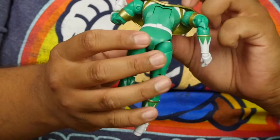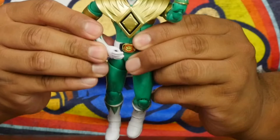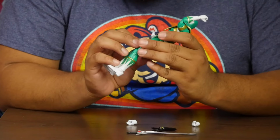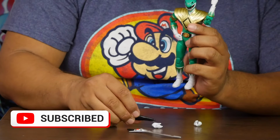His butt is pretty cool. And then of course he has his morpher right there. Just one piece, which I would have appreciated otherwise. I know there's good accessories. He has his dragon sword.